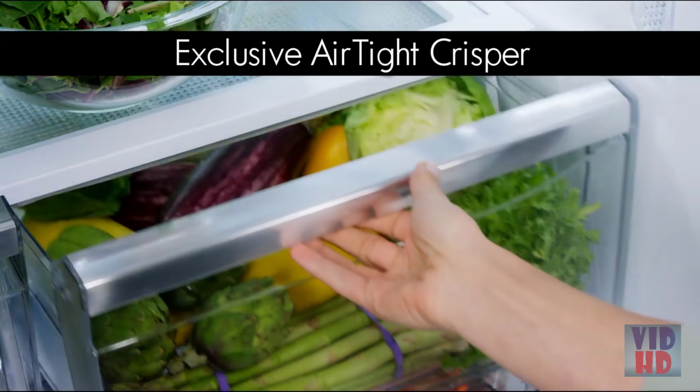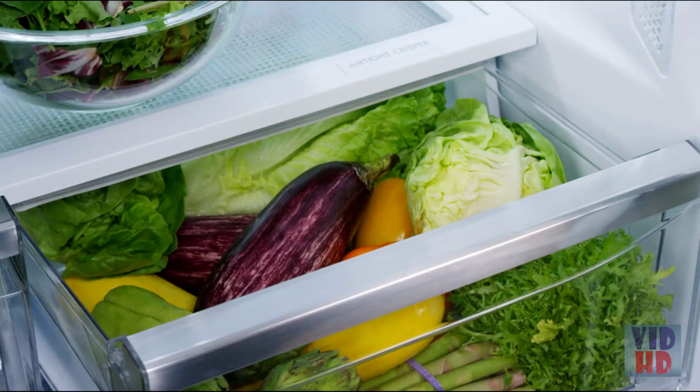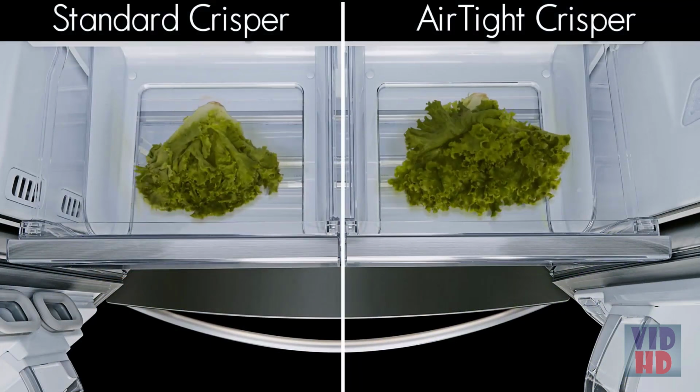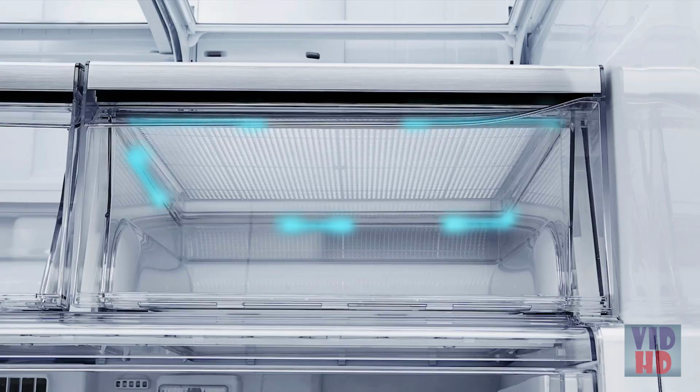Say goodbye to wilted produce with the Kenmore exclusive airtight crisper. Even after 7 days, lettuce is still crisp. A unique gasket and dimpled surface locks in moisture to keep veggies fresh.